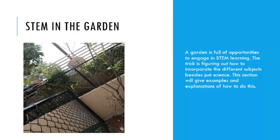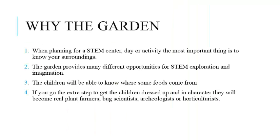The trick is trying to incorporate the different subjects besides science. The hard part of having your STEM lesson take place in the garden is the surrounding distractions. Children may be drawn to the dirt or the water and think it's more of a game rather than a lesson. So that's why doing a site survey prior to your activity is good practice to mitigate the risk of losing your kids' attention. The garden holds a world of activities for STEM-based learning.